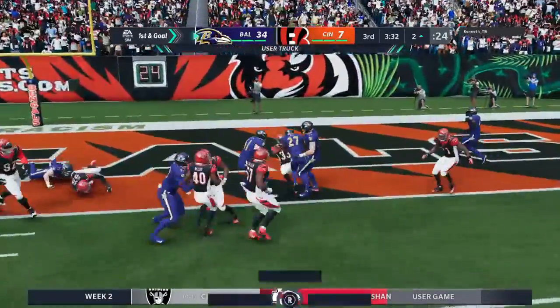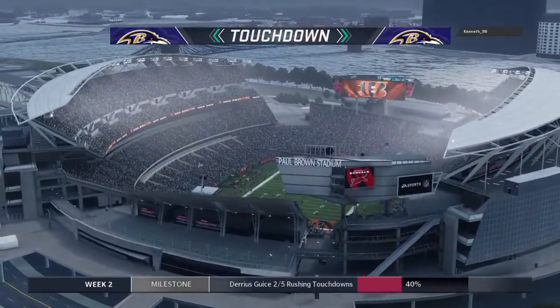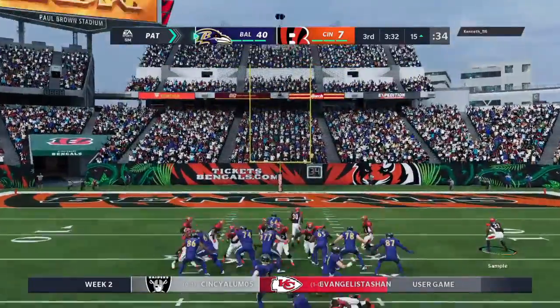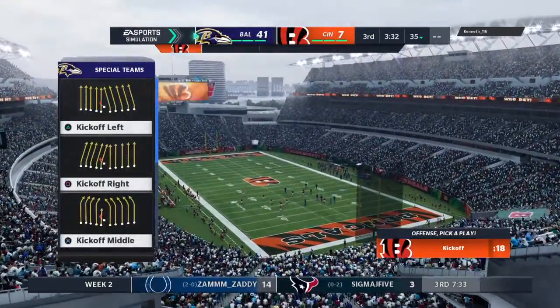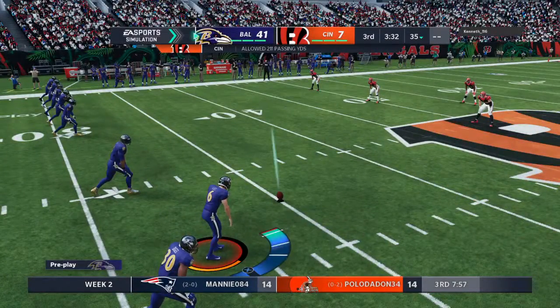On the ground, Geis. And he will take it in for a Ravens touchdown. A great play there. His 2nd touchdown of the afternoon as his guys continue to pour it on. And his kick is good. Makes the score Ravens 41, Bengals 7. Will Lutz set to kick off.